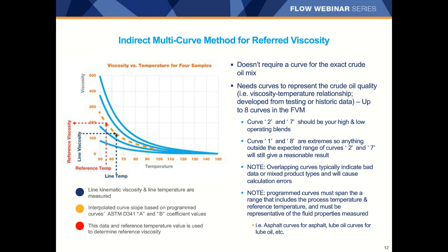It's also important for the accuracy of this method to make sure that the curves span the range that includes the process temperature and the reference temperature, and that the curves were developed for the particular product being measured. So, for example, you don't try to use a curve that's developed for asphalt on crude oil.